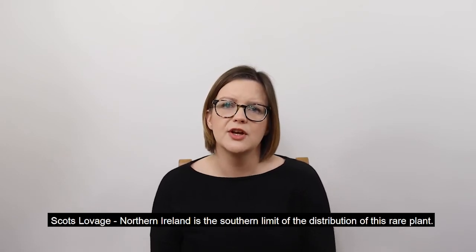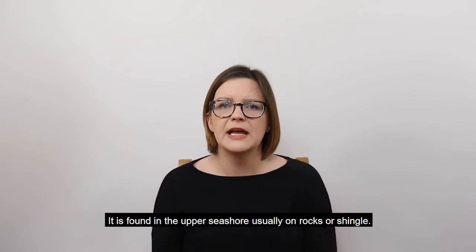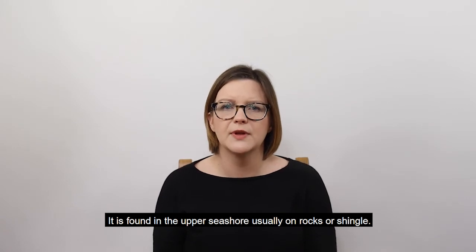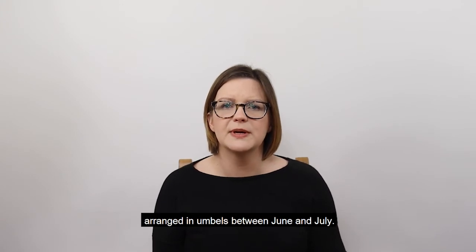Scots lovage. Northern Ireland is the southern limit of the distribution of this rare plant. It is found in the upper seashore, usually on rocks or shingle. Part of the umbellifer family, like the carrot, it blooms with white flowers arranged in umbels between June and July.